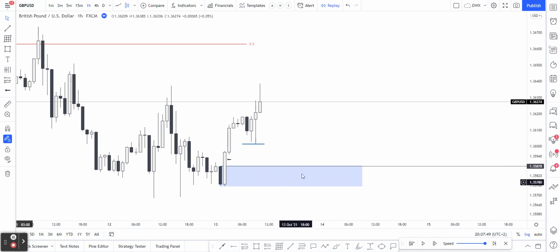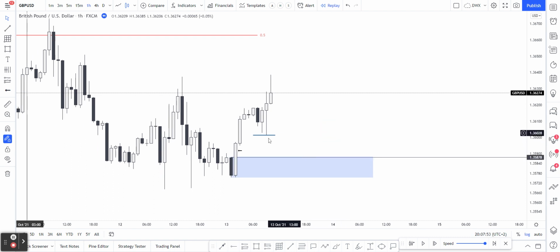So this is the 1 hour. We've identified the area where we would want to see price react off. Nice impulsive move towards the downside. You can see price has been failing to make lower lows. We've been finding support in this area. So potentially if price is not going to go anywhere lower, we're potentially going higher.